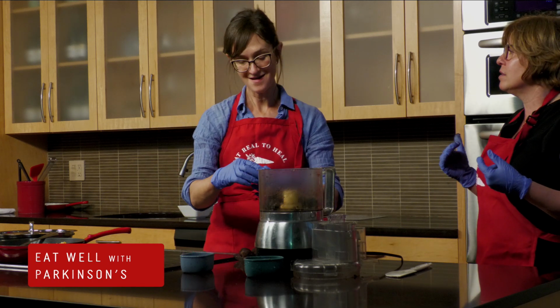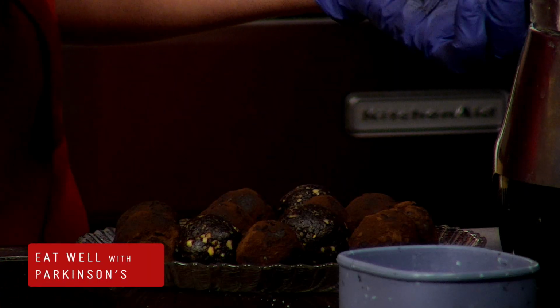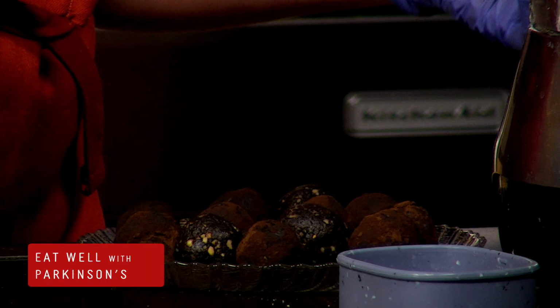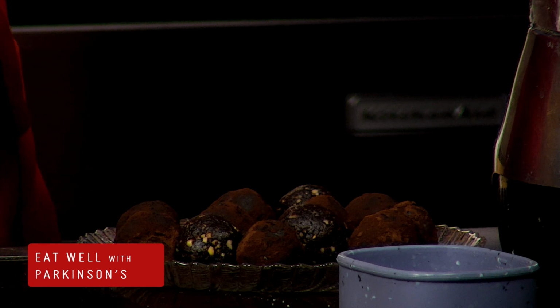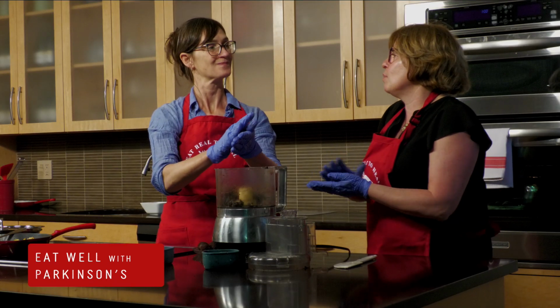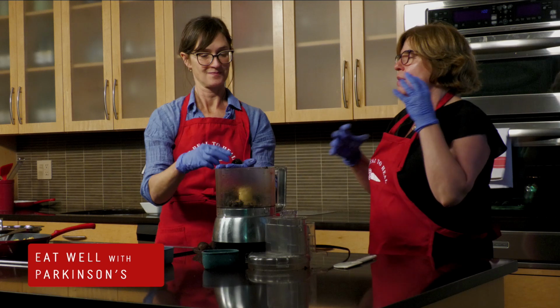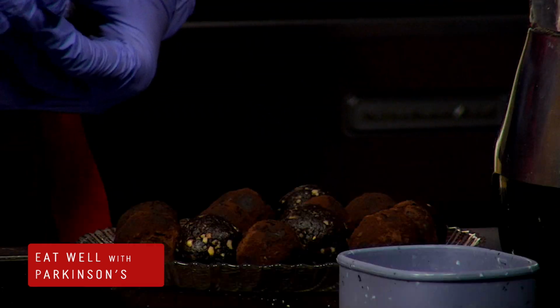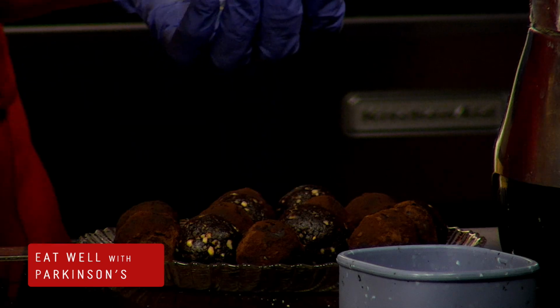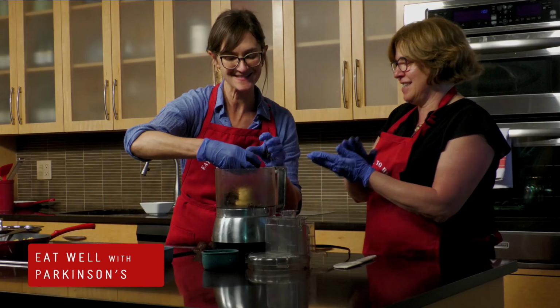The only issue is that sometimes patients with Parkinson's disease have a low dopamine, and having a little bit of sugar, a sugar rush, helps bump that dopamine up a little bit. So that's why people sometimes crave the sugar and the sweets. And this feels like a very healthy, sweet alternative. I can't wait for you to taste it. It looks delicious.